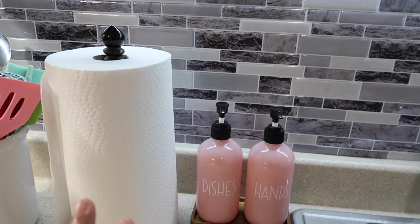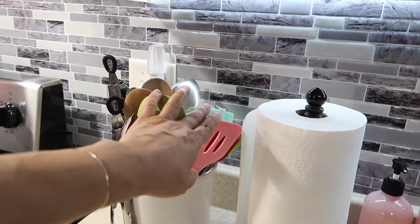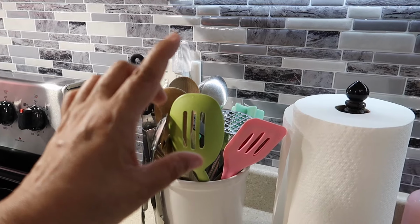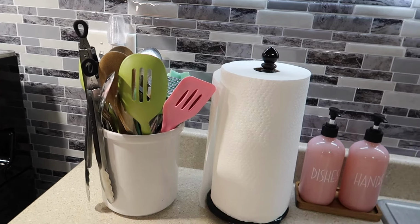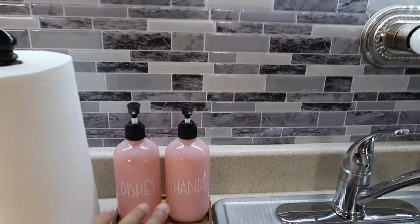I have always been a lover of pink. I only have one pink cooking utensil. I have been searching and searching for pink cooking utensils. They have them, but they're very petite, and they weren't quite as tall as the rest of these, so I will keep looking. I'm on that journey. I may head up to IKEA and take a look around.